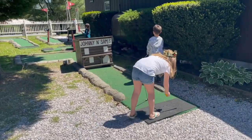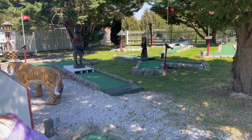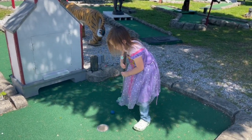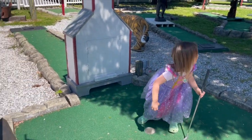Had a really nice golf course, and we were the only ones there the entire time when we went. It was a good thing because the kids had a tendency to kind of pick and choose which greens to play. Good job! And they had a really, really good time.